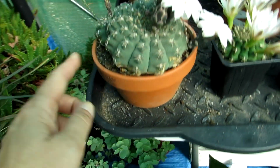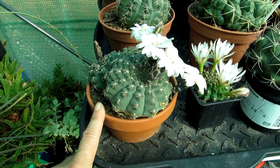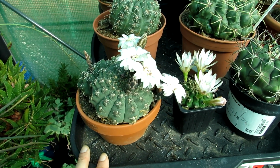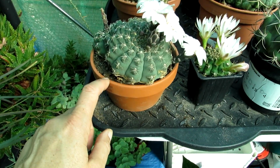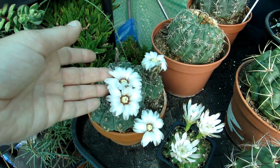And we have this in a lovely clay pot, one of the lovely wide clay pots that we've got. They're perfect for these type of cacti because they like to dry out regularly in between waterings, especially at this time of year when they're actively growing, spring, summer and fall. And I find clay pots very good, and these wide ones particularly good as well, perfect for this shape. Beautiful, look at that guys.